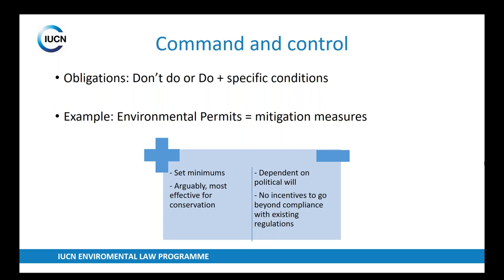One example of that is, let's say, a mining company that wants to exploit a mine. They first need to ask for an environmental permit, and this environmental permit most of the time includes some mitigation measures, which could mean reforestation or something. So in order to do something, the private actor has to mandatorily do something for conservation. These mechanisms set minimum standards, and they are arguably the most effective for conservation.